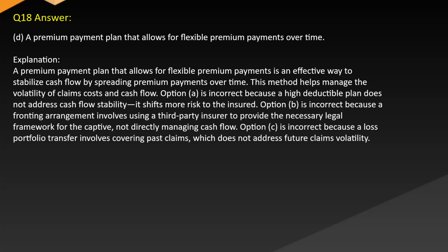Option A is incorrect because a high deductible plan does not address cash flow stability. It shifts more risk to the insured. Option B is incorrect because a fronting arrangement involves using a third-party insurer to provide the necessary legal framework for the captive, not directly managing cash flow. Option C is incorrect because a loss portfolio transfer involves covering past claims, which does not address future claims volatility.